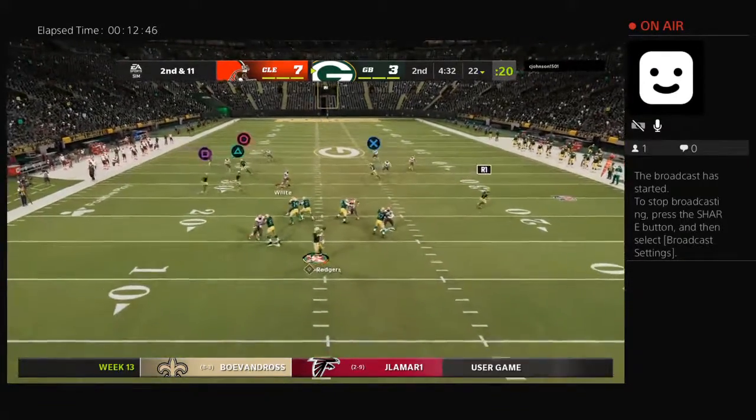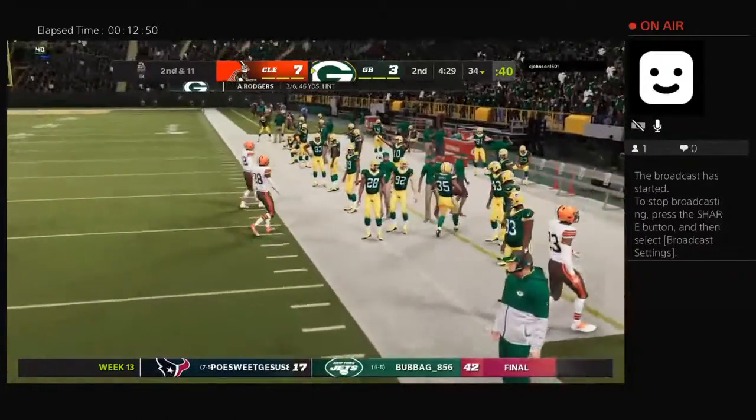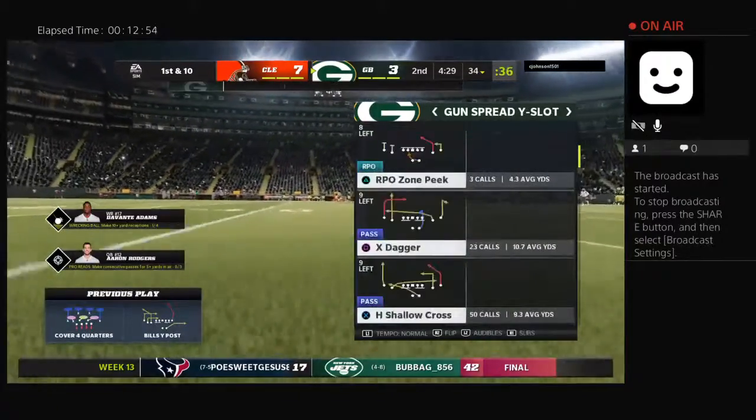On 2nd and 11 now. Rodgers throwing for his running back, and he's got him complete. And he is out of bounds right around the 34.